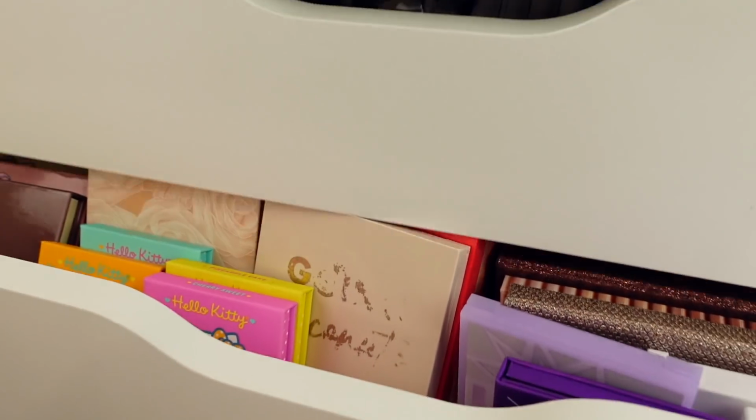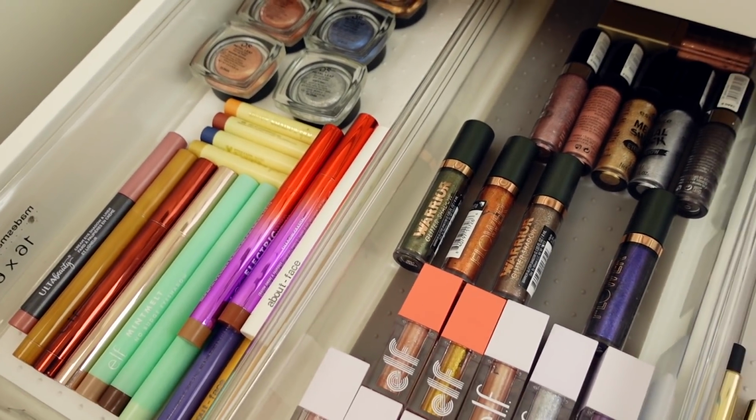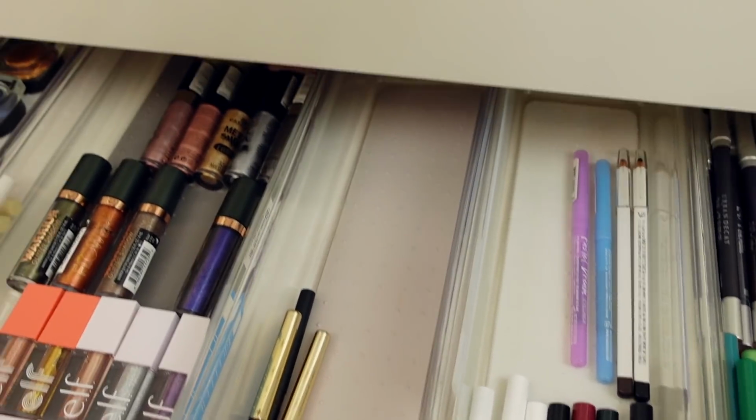So this is my eyeshadow palette drawer. I also have eyeshadow palettes in this drawer. I'm going to come back to those at the very end. So in here I have cream eyeshadows. I don't think I'm going to pull any of those out. These are just eyeliners. I don't usually reach for specific ones.